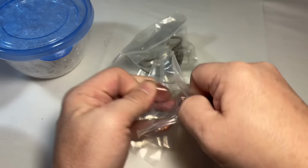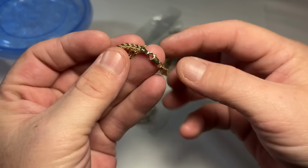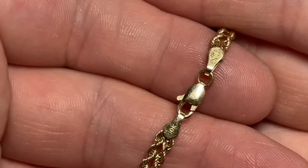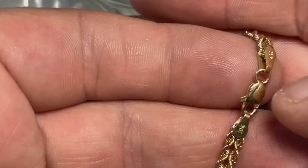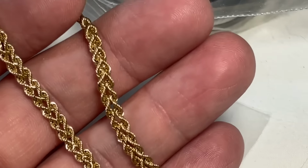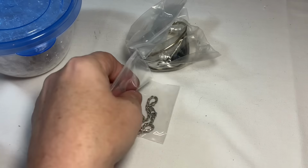It's like we have some gold tone. Oh, this is silky. Maybe this is not gold tone. This might be gold. Or sterling with gold vermeil. Let's look. Ooh. That's 10K. 10K yellow gold. Well, that's a surprise right there. Beautiful. So silky and smooth.